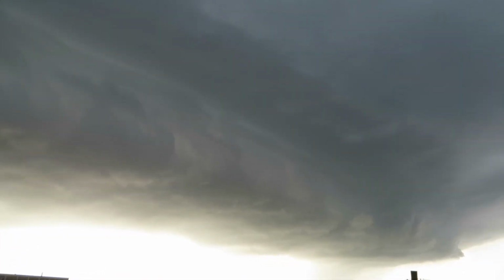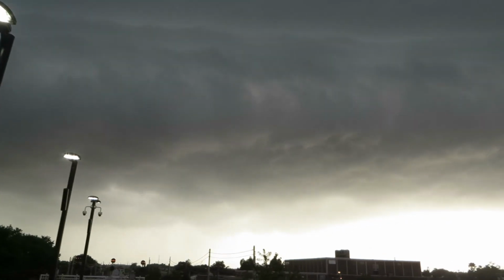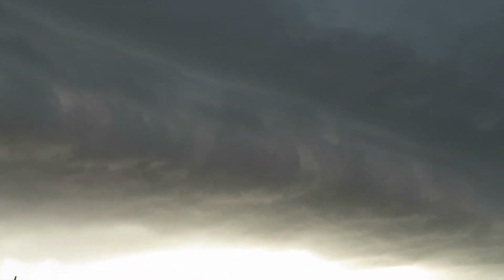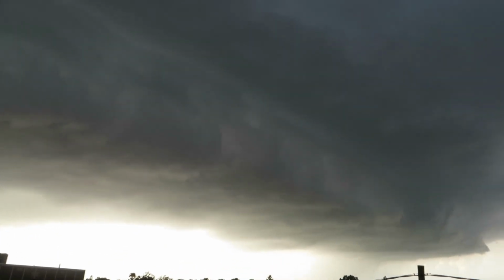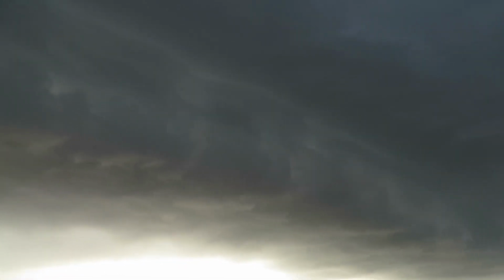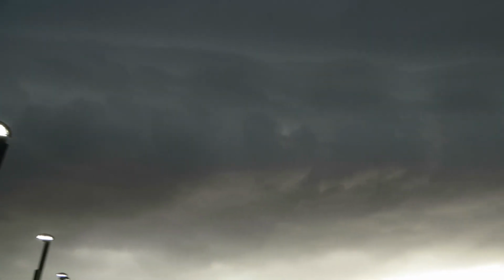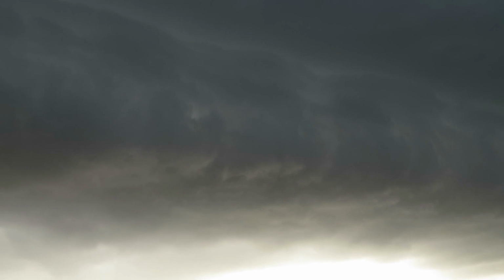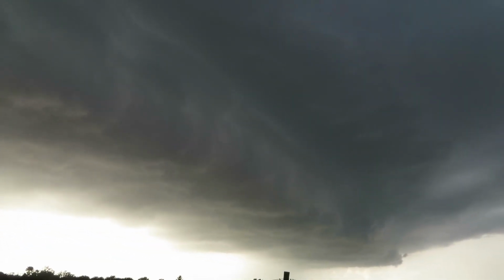Look at this thing. I'm back over here now. I don't know why they put this at the gate here, but it's gonna rain shortly. This is the shelf right here. This is it. I'm at full wide on this camera. It's so ominous looking. Look at it. Look at this thing. Holy cow. Oh, this is bad. This is bad. This is really, really bad.